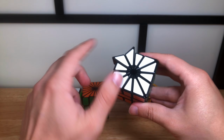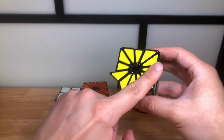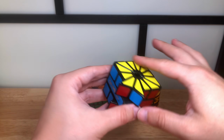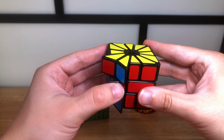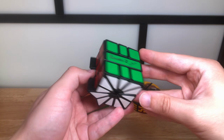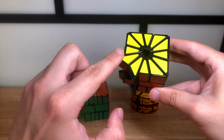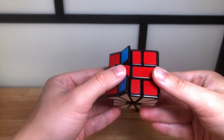All you have to do is make sure that all of the white pieces are on the white side, all of the yellow pieces are on the yellow side, and then you can just keep swapping adjacent pieces until you get all of them. It's just a lot of repetition. But it also depends on how you approach the puzzle. Like for example, with the square 2, there's definitely multiple different ways you could try solving it. Such as you could reduce it to a square 1 rather than doing these kind of swaps.